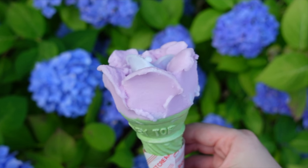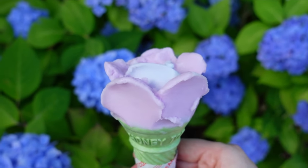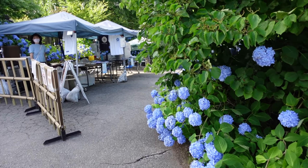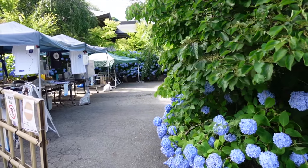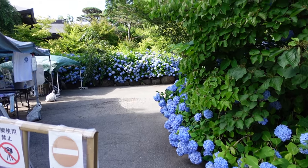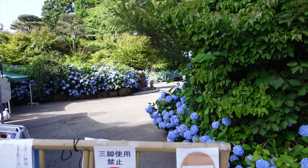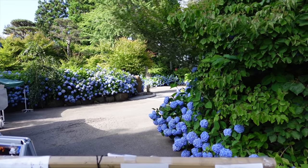Look at that. So cute. So the good part is inside the temple here, as you can see, but we're not allowed in. No, it says no tripods allowed. Oh, it's so pretty. I want to go in.